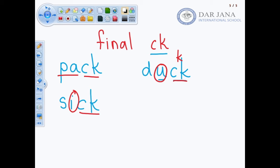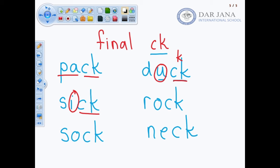Let's take another look at another word. Okay, let's look here. Rock. Okay, one syllable word and it has a short vowel sound. I'll think some more. Take a look here. Sock. Okay, sock. Another one. Try and read it before I do. Okay, what does this one say? It says neck. Okay, let's take a look. It has the short E and it has the K sound. Here, short O, K. So rock. Here we have also short O, K, sock.